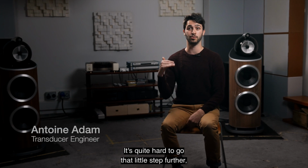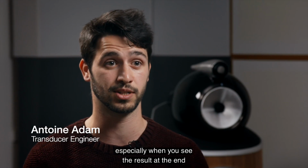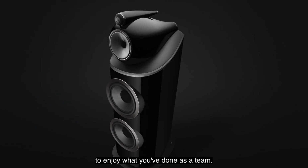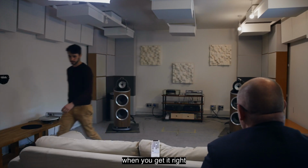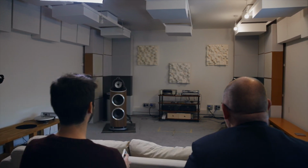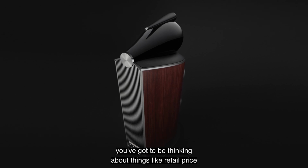It's quite hard to go a little step further, but it's very exciting, especially when you see the result at the end and you can actually start to enjoy what you've done as a team. When you get that magical moment when you get it right and the rest of the team agree with you, that's awesome.